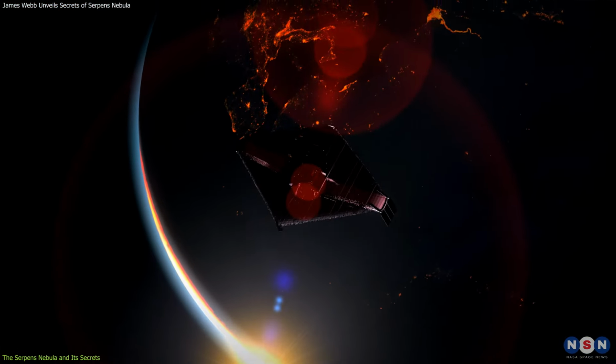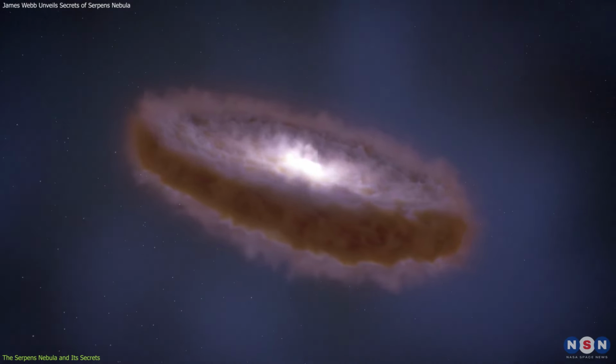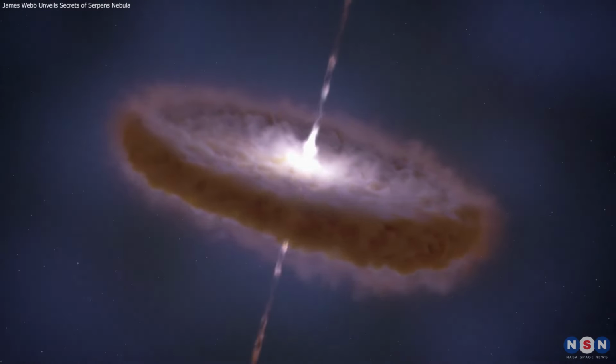Each observation adds a piece to the puzzle of our cosmic origins, helping to explain not just how stars form, but also how complex life might arise from these stellar beginnings.